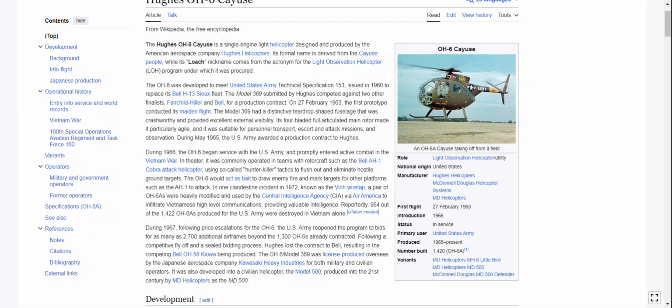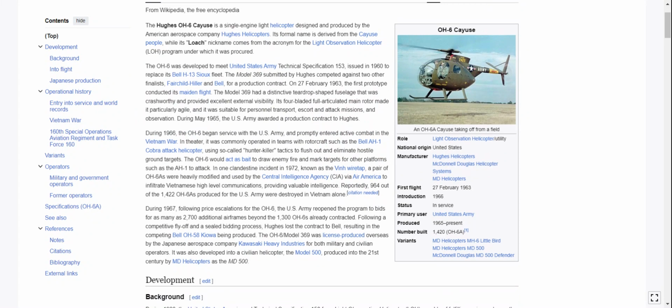The Model 369 had a distinctive teardrop-shaped fuselage that was crash-worthy and provided excellent external visibility. Its four-bladed, fully articulated main rotor made it particularly agile, and it is suitable for personnel transport, escort and attack missions, and observation. During May 1965, the U.S. Army awarded a production contract to Hughes. During 1966, the OH-6 began service with the U.S. Army and promptly entered active combat in the Vietnam War.